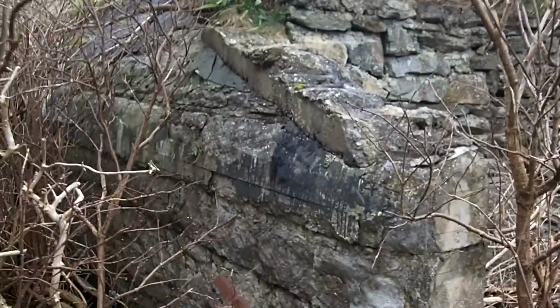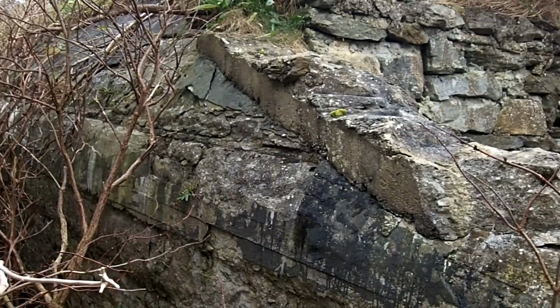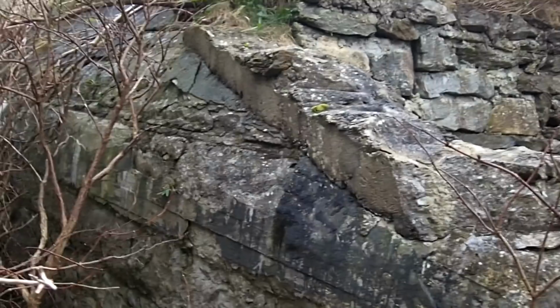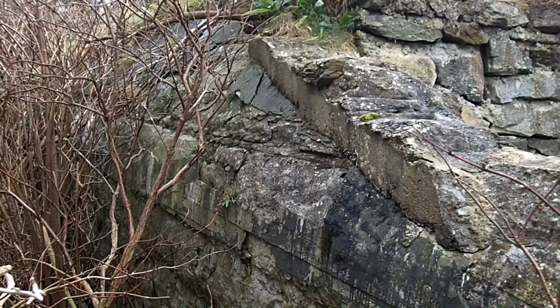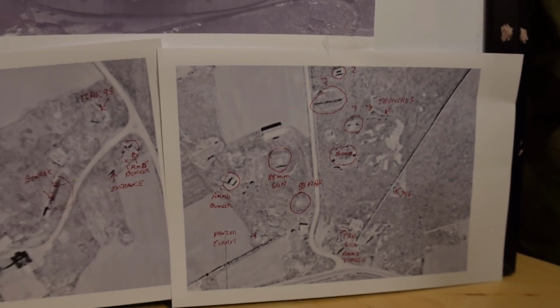And of course my son with his falcon eyes. Look at that, a huge bunker here. I'm saying huge because it looks like it's 20 meters long at least over there. Where the heck did that come from? Yes, where did that bunker come from?